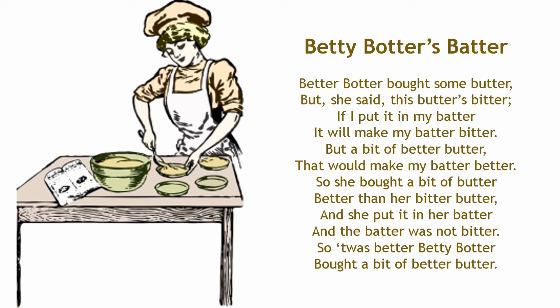Now, when you get used to practicing saying this one, which has lots of B and T sounds in it, you will be a real expert at doing tongue twisters. So you can read this one through and say it like this.